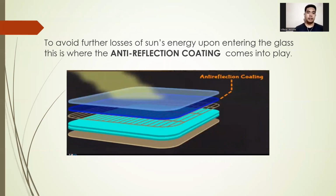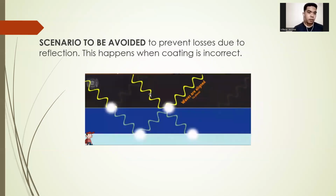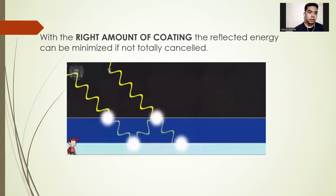To avoid further losses, upon the sun's energy entering the glass, this is where the anti-reflective coating comes into play. So after the glass, an anti-reflection coating is applied. Next. This is the scenario to avoid to prevent losses due to reflection. This happens when a coating is incorrect. So we can see that the first ray on the left bounces and the second one just stays. But we saw that reflection happened when the two met. So this is also what will happen when our coating is applied incorrectly. Next. So with the right amount of coating, the reflected energy can be minimized if not totally canceled. So here we can see they also cross but it does not bounce outward. Meaning it has the right amount of coating.